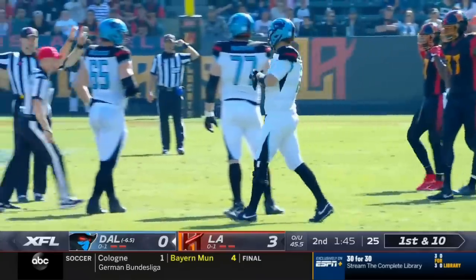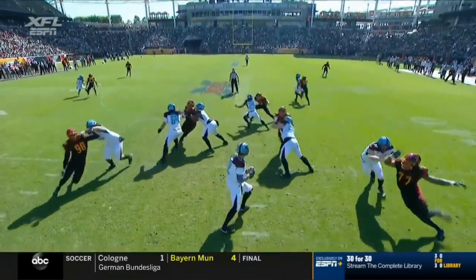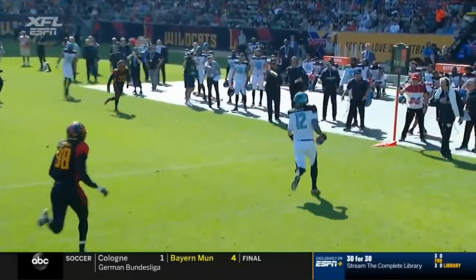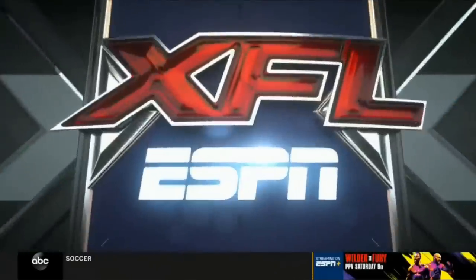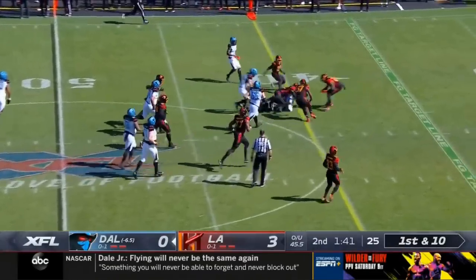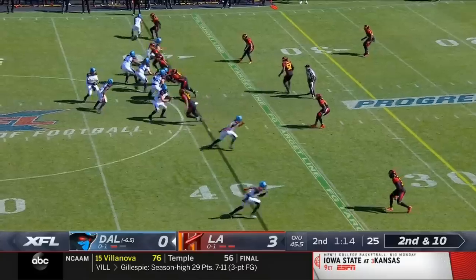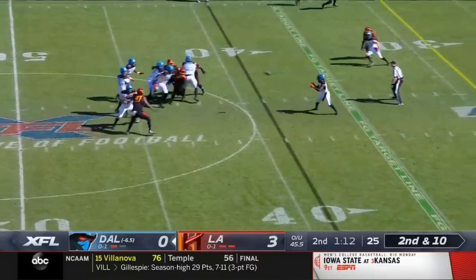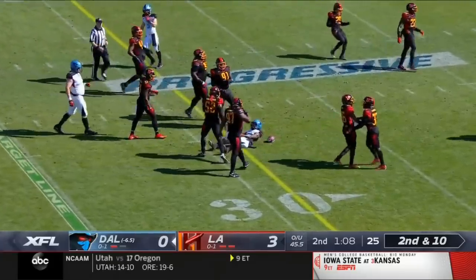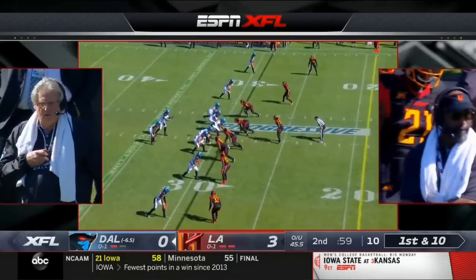Open flip. Injured his knee first day of practice. Got the bulky brace on. Straight ahead, Lance Dunbar. First down, Dallas. To the back again. This one's complete, and it's a first down for Dunbar.